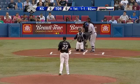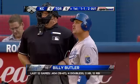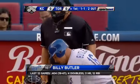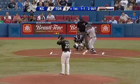Breaking ball down and in. Billy Butler hit his 16th home run here in the opener of this series on Tuesday night. And he's been a tough hitter to deal with lately.